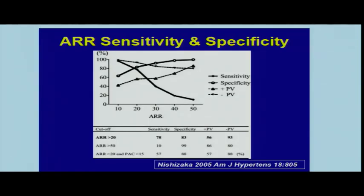This graph shows what your sensitivity and specificity will be based on what ratio you choose. If you choose 10, you're almost 100% sensitive, but your specificity goes down. If you choose 20, your specificity would be 83%, sensitivity would be 78%. This is the one that most people choose, aldosterone-renin ratio of 20.